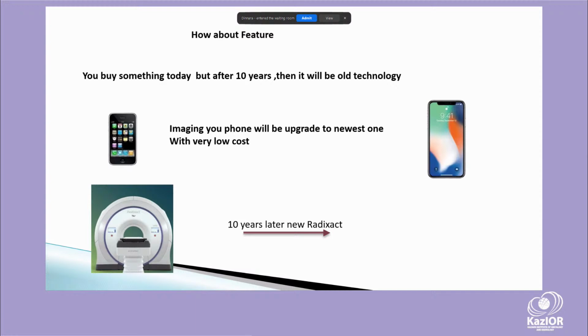What is wrong with technology is that it gets older. As you get older, it's not a new technology anymore. For example, if you bought this phone 10 years ago, it was the best phone at the time, but now we have this one and nobody uses this one after 10 years. But this is not the case for Radixact.